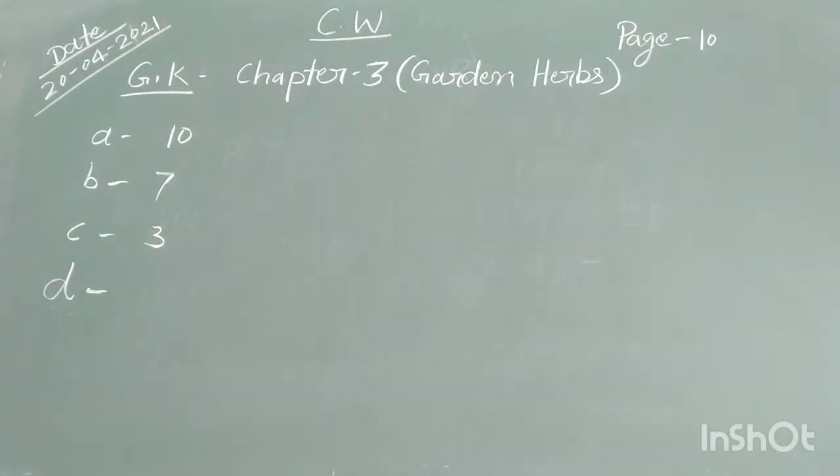And number D, it is used as flavoring in non-vegetarian foods, soups and salads. Second point is right. And number D, mixed in salad, it acts as a natural antibacterial remedy, boosts the immune system.